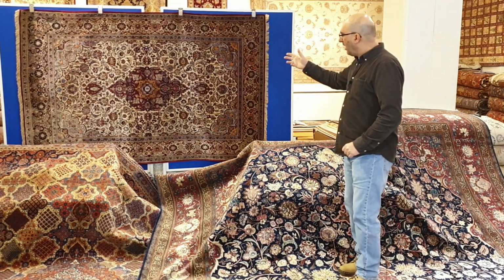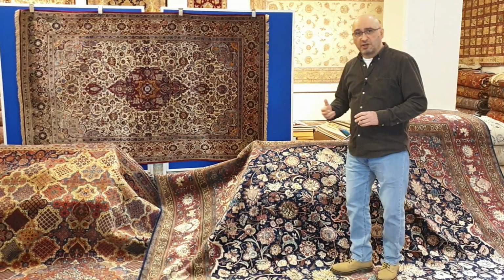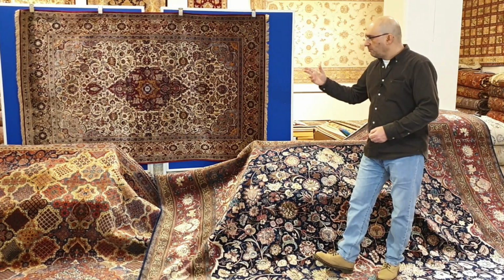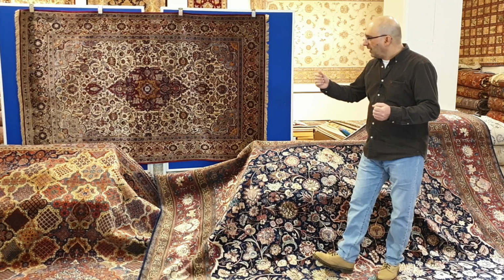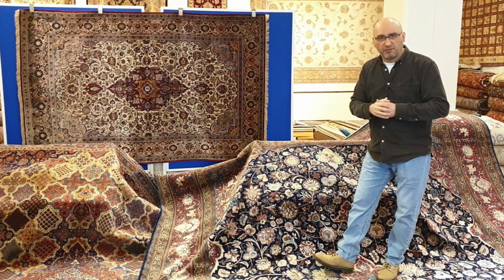Then lastly, we have the pure silk Keshan. Now, Keshan, being that it is influenced by the Gome weavers, will at times you will have pure silk Keshan rugs. They are extremely rare, and it's a novelty type of item.